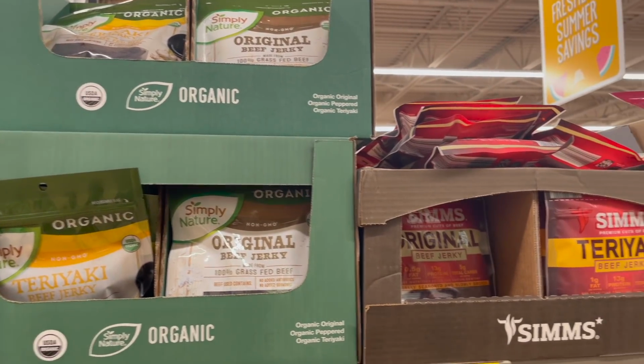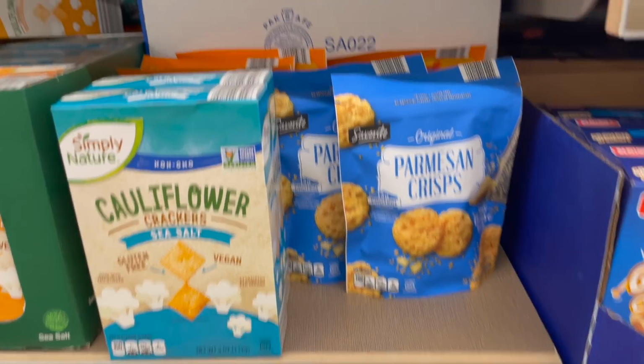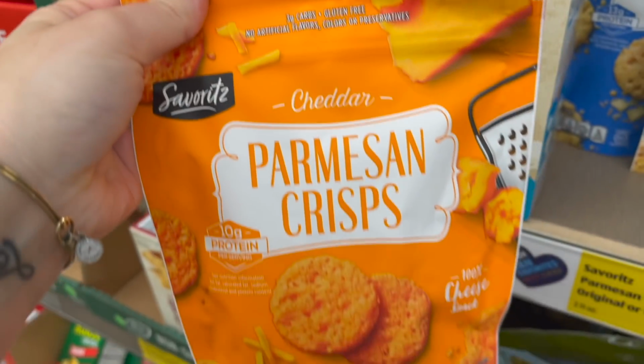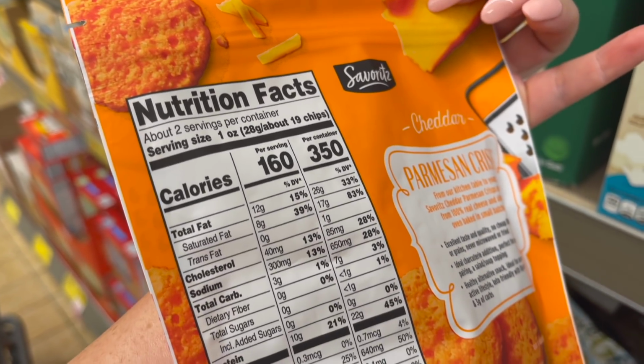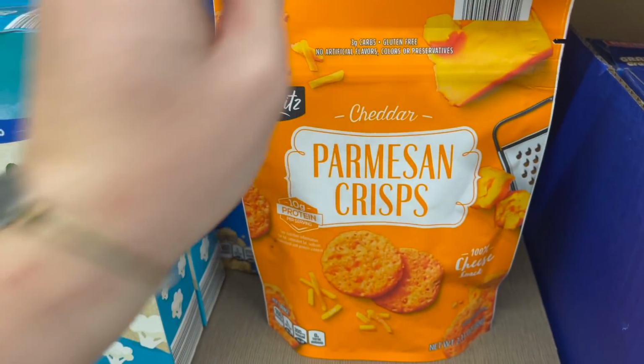So anyways, I'm going to let you look around, and like I said, there's a lot of items directed at keto. So you'll see that it's kind of the main thing I was showing you. Also, if you're looking for cheeses and snacks, this is typically the place to go, because they do have a wide variety for a very reasonable price.